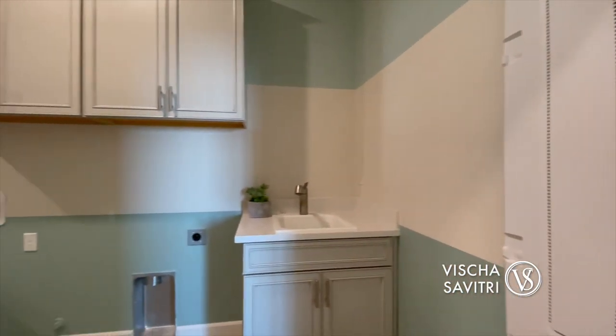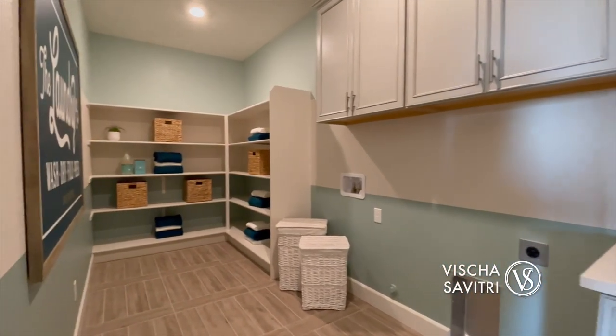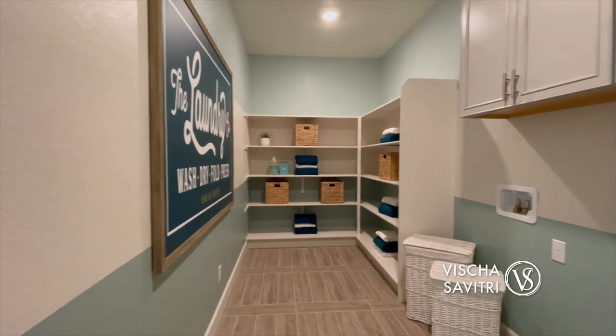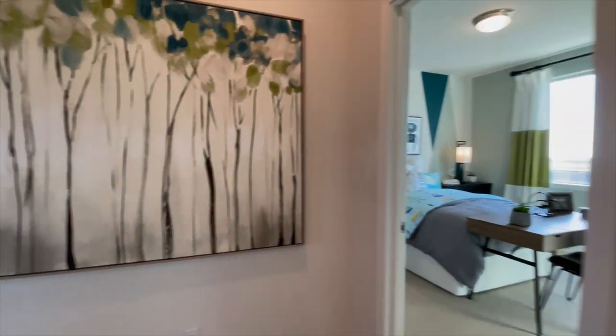If you're interested in this new home by Lennar at Sierra West or any other new homes in Roseville, California or the Sacramento area, please give me a call or you can always send me an email, or put your feedback and comments below and let me know what you think about this model home.